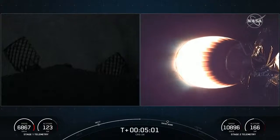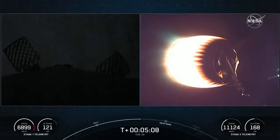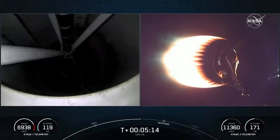The second burn is the landing burn. This happens about a minute later. This is a single engine burn that will bring the vehicle speed down rapidly in order to land on the drone ship. So again, the first stage has two burns before it can make its first landing attempt on our drone ship.